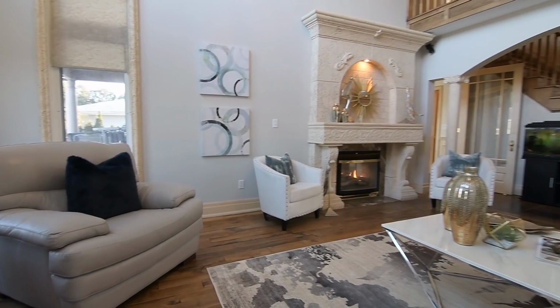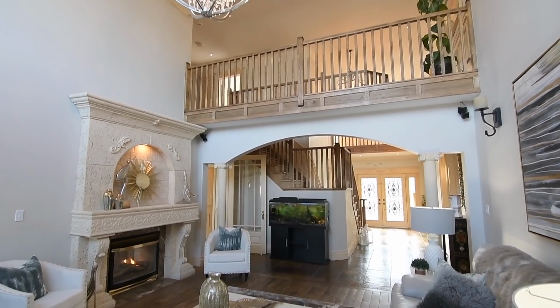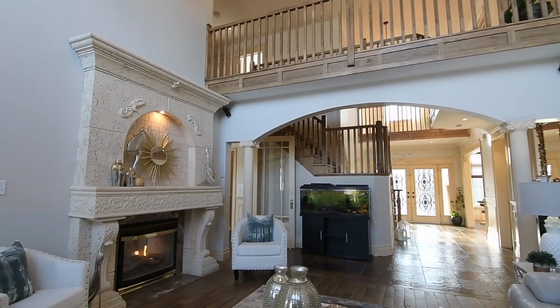A double-sided gas fireplace brings added warmth to the room, its mantel having an arched niche with an accent light, and this mantel, the decor columns, and the window trims all have the same custom finish.